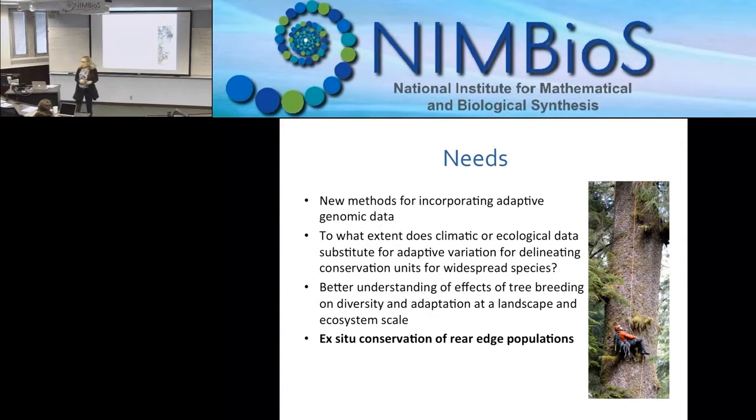Okay, so what I see as needs, this is what I do for fun. Well, no, that's not me climbing. We did some really fun sampling of trees this summer that were over 80 meters tall. That was the tops. That was really fun. You can ask me about that at the break.